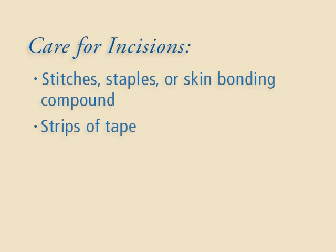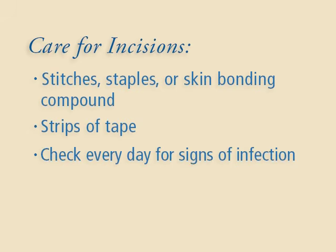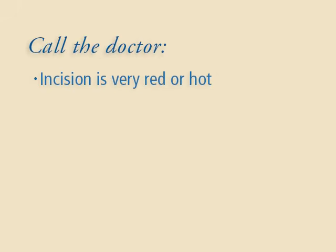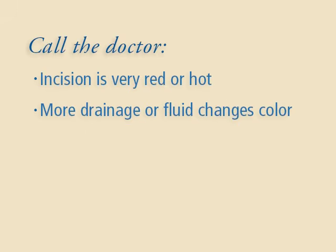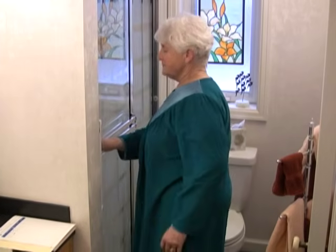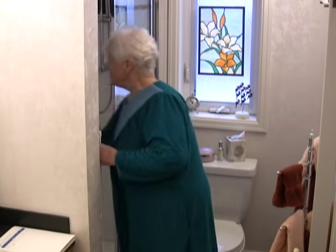Here's how to care for your incisions. First, check every day for signs of infection. It's normal to have slight itching, redness, or soreness. But call your doctor if the site is very red or hot to touch, if it's draining more than it used to be, or if the fluid has changed color, if there's a foul smell, or increased swelling with a fever.